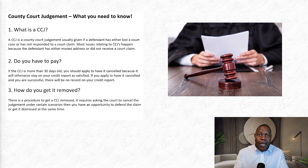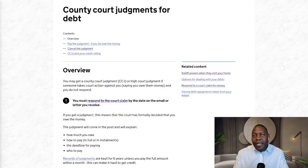So in terms of getting it removed, there is a procedure. If you want to get it removed, it requires asking the court for permission to cancel the judgment under certain scenarios. And then you will have an opportunity to defend the claim itself and get it dismissed.